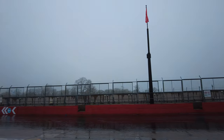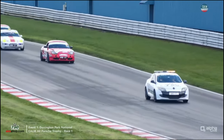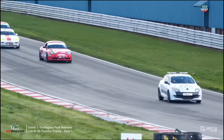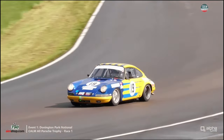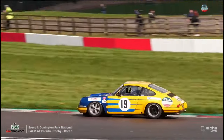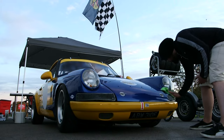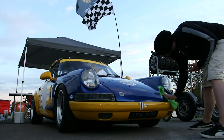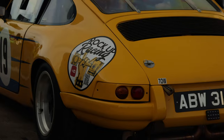At the last race at Donington, with conditions dominated by rain and much of the event under a safety car, the team had little opportunity to properly test the new geometry and setup that Tom had meticulously adjusted at Coastal Motorsport. The car, a 1968 911, which had undergone a complete engine overhaul over the winter, is still somewhat of an enigma to the team.